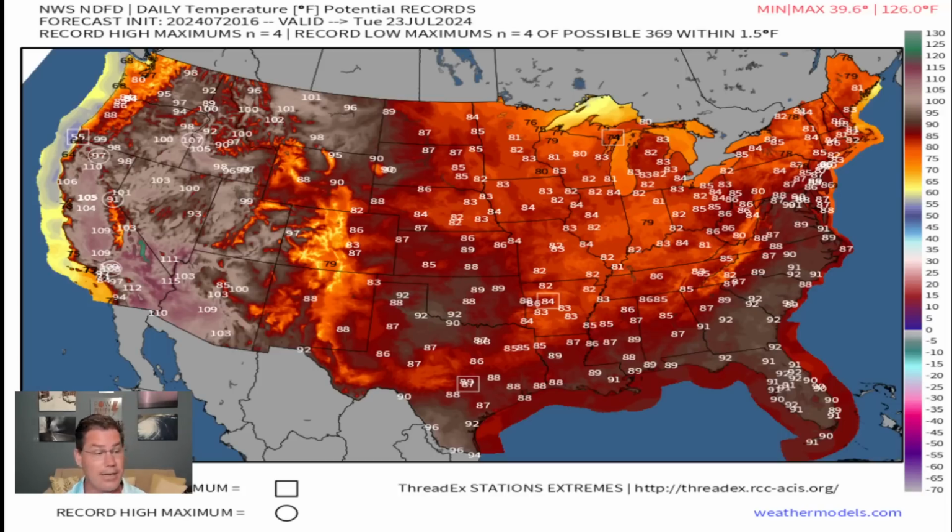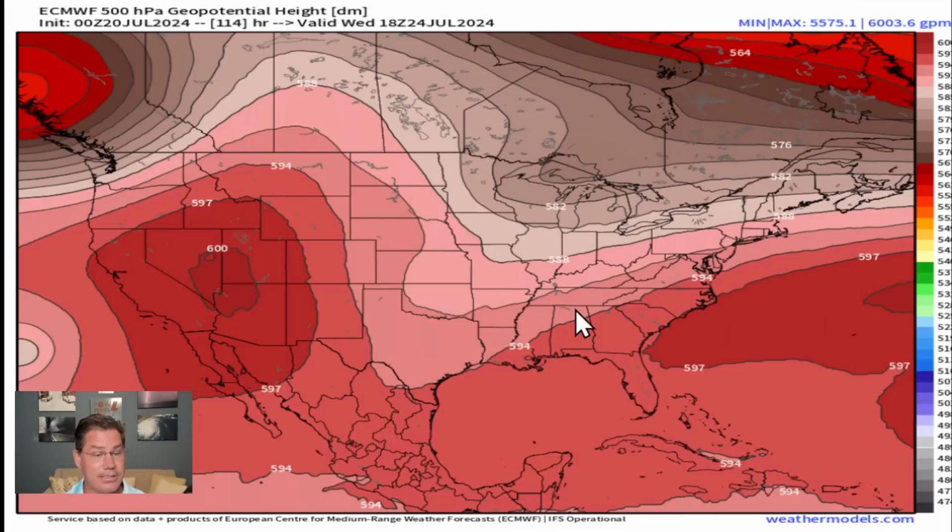It's going to be lasting for an extended period of time, if not almost 7 days for a good part of this area. Likely going to be below average. So it's going to be feeling really nice considering it's late July standards. But yes, the dominating ridge is only going to get a little bit more prevalent as we get into Wednesday.